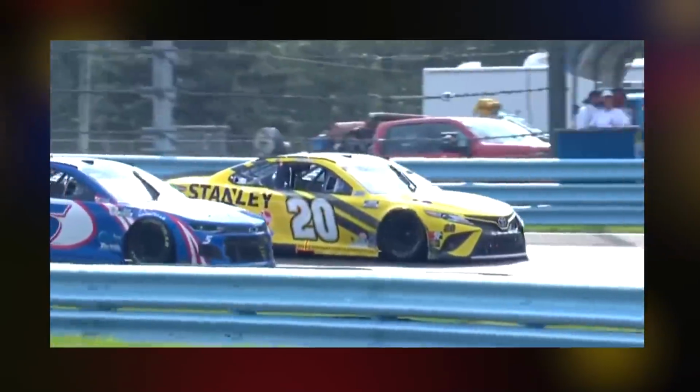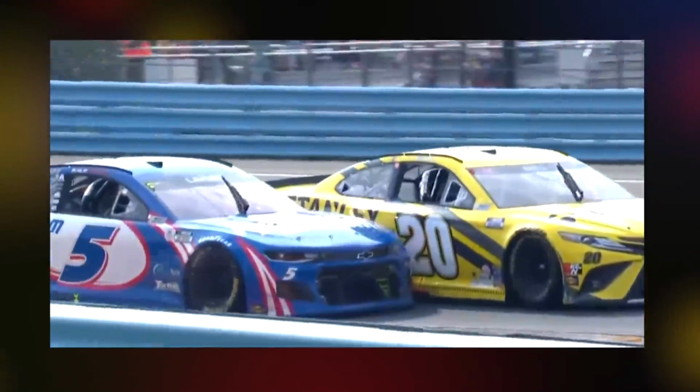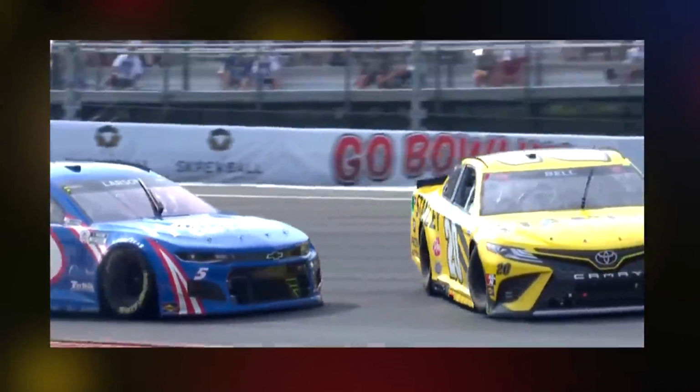They went back and forth, took some shots at each other for several laps when, unfortunately, Kyle Larson and Christopher Bell made contact going into turn 1. Bell goes spinning around, fell back to, I believe, 10th place. Kyle Larson actually took the blame for this incident in his post-race interview, and I think that's quite sportsmanlike of him because I don't think that all falls on Kyle Larson's shoulders.